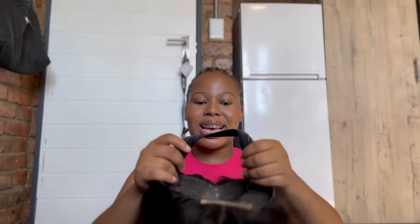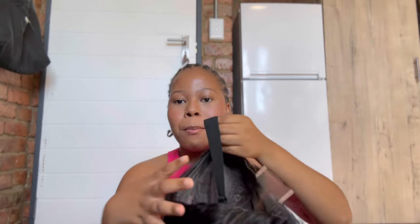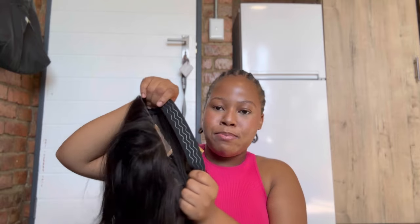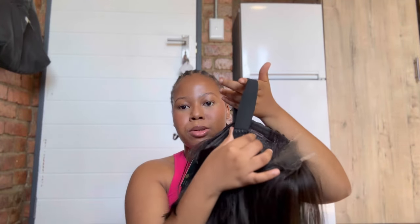Guys, look. The quality of their hair, guys. Look, look, look. They have a band. So, yes, you have this, right? But you've got your band for those people with extra small heads. I don't think I'll be needing this because, as you can see, my head is so big. So you have this band. I'm so glad it's an adjustable band.